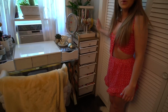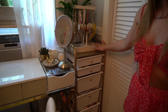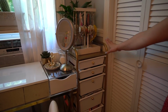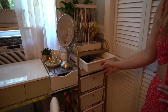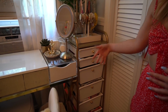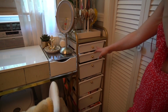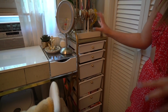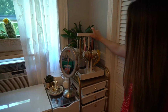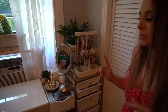Going over here, we have this. This was also in my apartment. Literally a ton of this stuff was in my apartment. I wasn't planning on reusing anything, but I ended up doing that. So this is from HomeGoods as well, just these little drawers here. And I'm going to be going through this when I do my vanity tour, so I won't show you everything, but I keep a lot of my beauty extras in here. Things that are easy for me to get ready at my vanity. I have my little jewelry organizer here. I got another one that I think I'm going to switch over to instead, but I haven't done that yet.